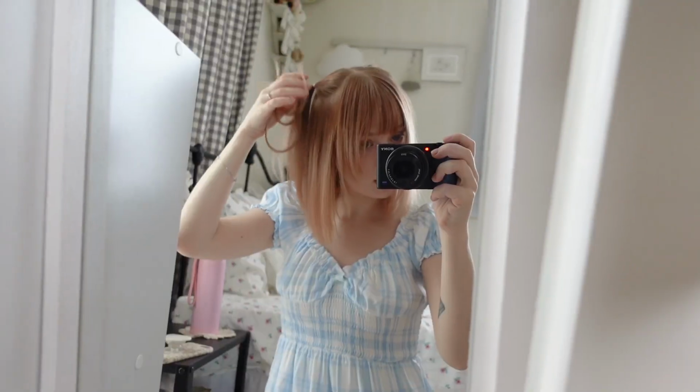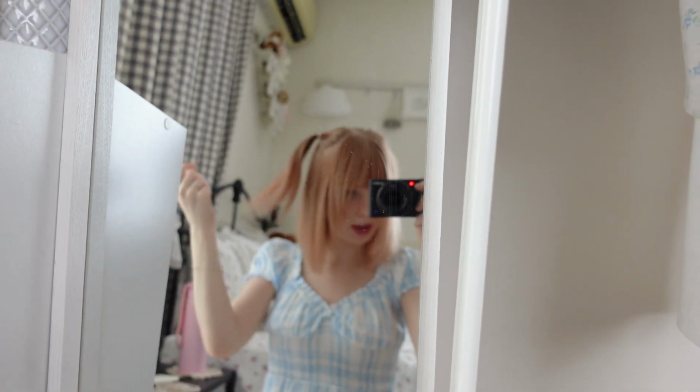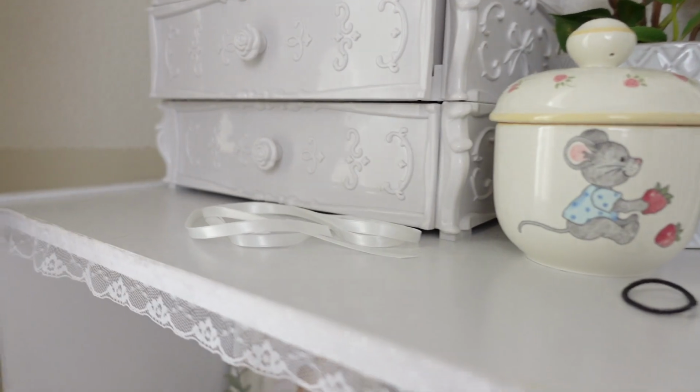I think I'm done with my makeup. I might straighten my hair a little bit more because it flips out like this on my shoulders. I think I'm gonna try to do 2 ponytails and then braid them maybe, and then put this ribbon.